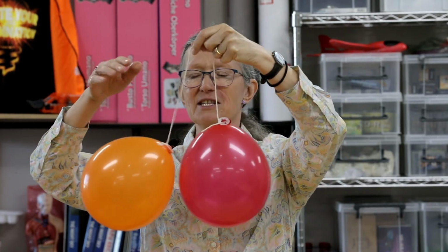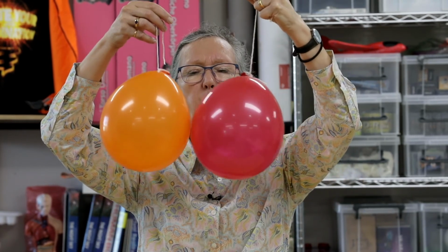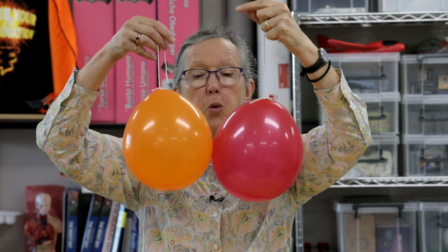So that faster air, when it goes between the balloons, makes the pressure between the balloons drop. So when air is going faster, the pressure is less, and is now less than the pressure on the outside of the balloons. And so it is actually that pressure on the outside of the balloons that pushes them together. So that's a pretty hard thing to understand, but it doesn't mean you can't have fun experimenting with it.